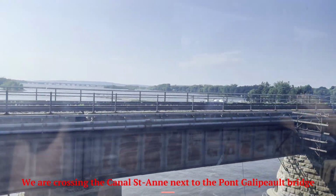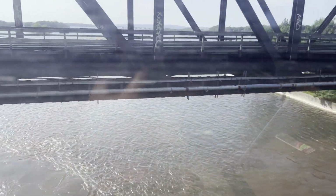Alright guys, we're crossing over another body of water and another bridge, which I do not know the names of, but if I figure out the names later, I'll say it in captions. Over there is Ile de Montreal, after we cross this bridge. It's a nice view looking down on the river. And there's the trains going in the other direction on that side. Oh, there's a barrier.